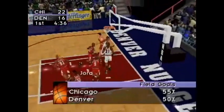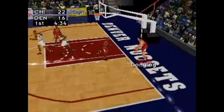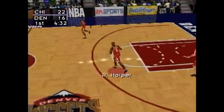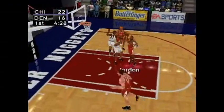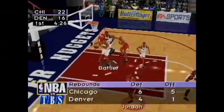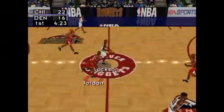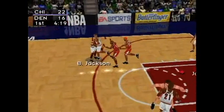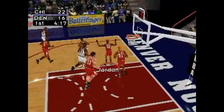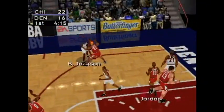Ellis gets the ball. Two, the assist by Jackson. Inbound pass to Harper. Number 23. He goes up with a turnaround jumper. Board brought down by Battie. From the left side to number one. To Jackson.